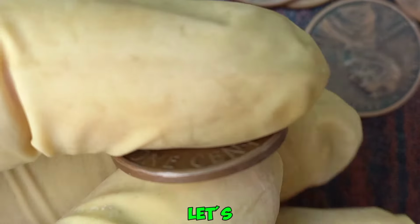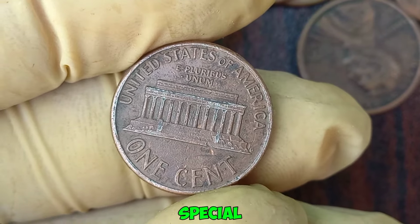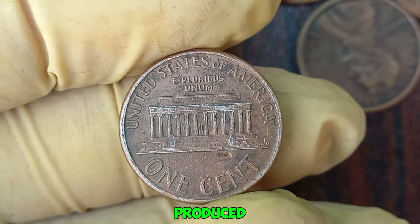First off, let's talk about what makes the 1988 no-mint mark Lincoln penny so special. As you may know, most coins have a mint mark that indicates where they were produced.